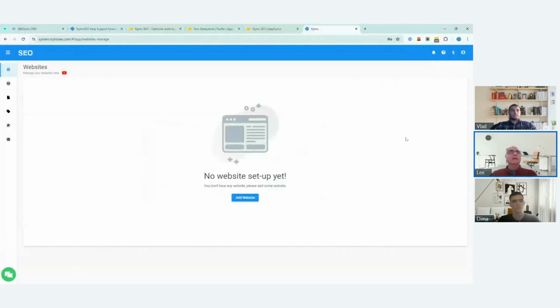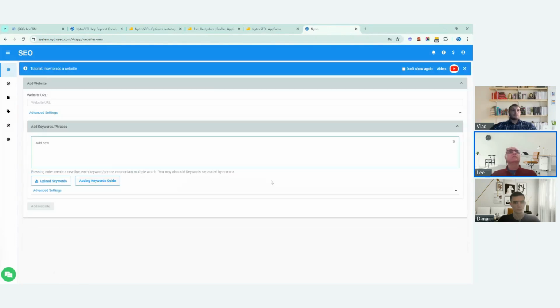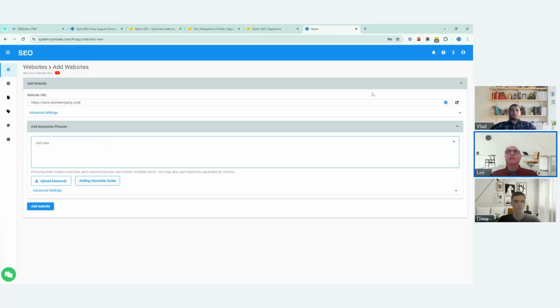So this is a clean account under which you can add a website. So you can press the add website here. And then you go through a process of adding a website. The website has been identified. You can see the blue tick here. You can add a few keywords here or later on. You can add them here.